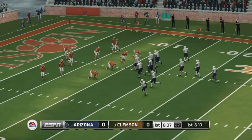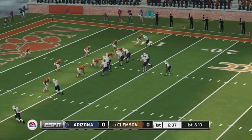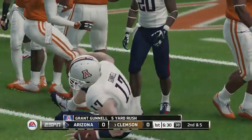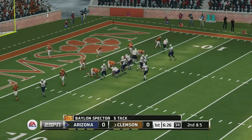From the 10-yard line. First down. And he's tackled after positive yardage. Call it a gain of 5 yards. That brings up second and 5.